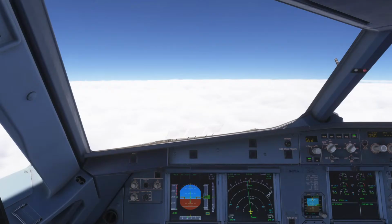American 2483, cross runway 12, no delay, traffic on the 4 mile final. Runway 12, American 2483. American 1691, contact Miami Center, 126.45. 126.45, American 1691. JetBlue 807, contact Savannah Center 124.55. 124.55, JetBlue 807.